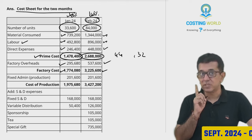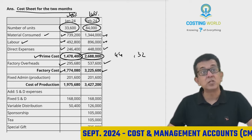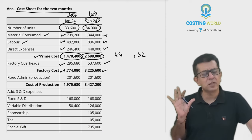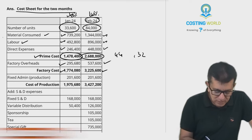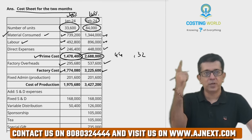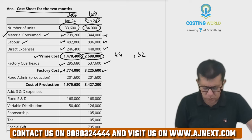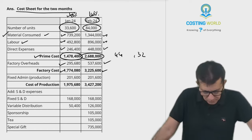Now, some people must have made this error. Sir, you have written material consumed over here, but materials purchased is given, you should record that. No, in your cost sheet, what eventually comes is materials consumed. So I have written material consumed. Sir, you should show complete details. I 100% agree. So later on, I will break materials consumed into three parts: opening stock plus purchases less closing stock. I will do that in just a while. That I can show by way of a support note also. If you want, you can show that over here also. That's not a problem.